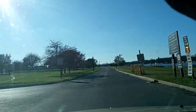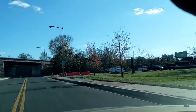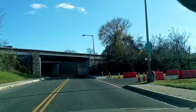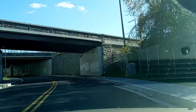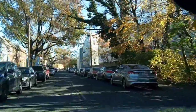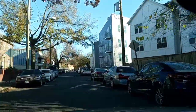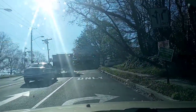Okay, family, if you've seen the video of Ward 8, we started out just like this. So we're heading, like I said, this is the border for Ward 7 and Ward 8 that comes out of Anacostia Park, 22nd Street, and then it turns into Nicholson Street. So I'm not going to take you through this whole thing again. If you haven't seen the Ward 8 video, I encourage you to check that out.